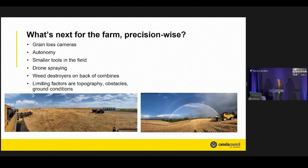As well as drone spraying. This is an exciting piece that we're trying to pay very close attention to, just because we again have that wet problem. So we need to make sure that we are utilizing equipment that doesn't mean that we have to be on the field running tires over the field with really heavy pieces of equipment. So drone spraying has a ton of potential. We've had helicopters in the past, but this has a lot of potential for our farm.